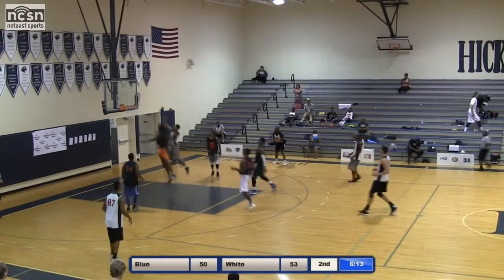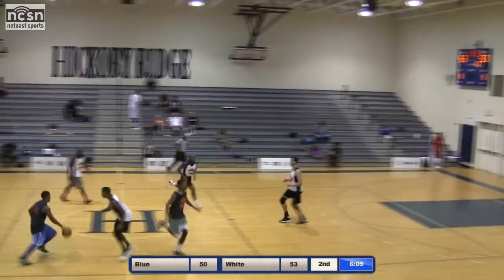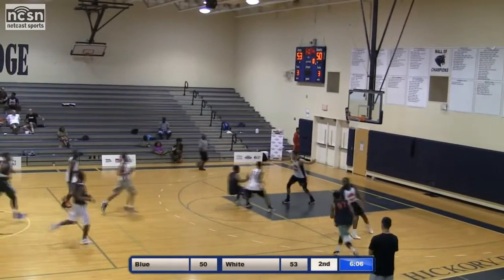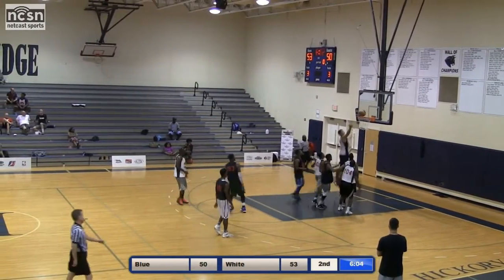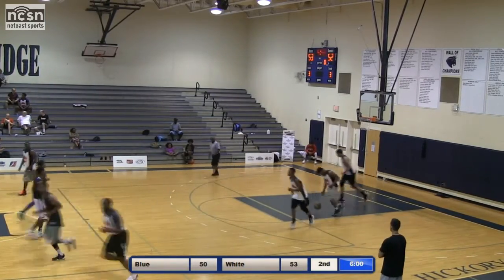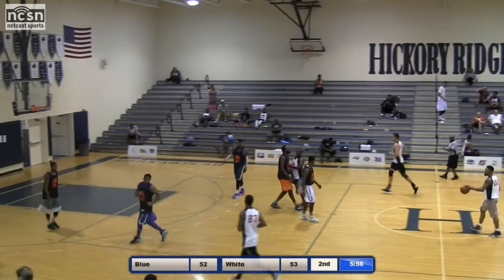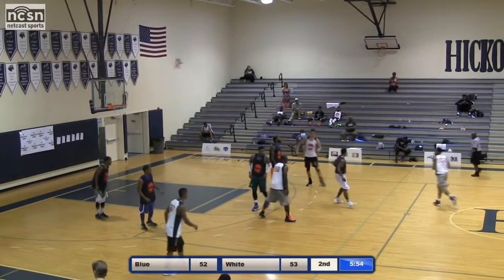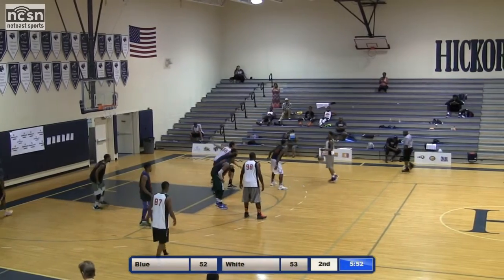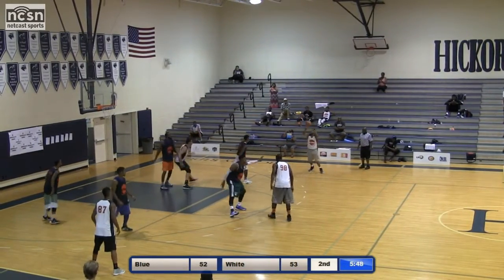Now going the other way. Moss, big block by Kraft. Going the other way now, Blue. Still down by 3. That was an ugly-looking shot coming off his wrist, but it works. It goes down. And Blue cuts the lead to 1. So unorthodox shot or not, they'll take the bucket.